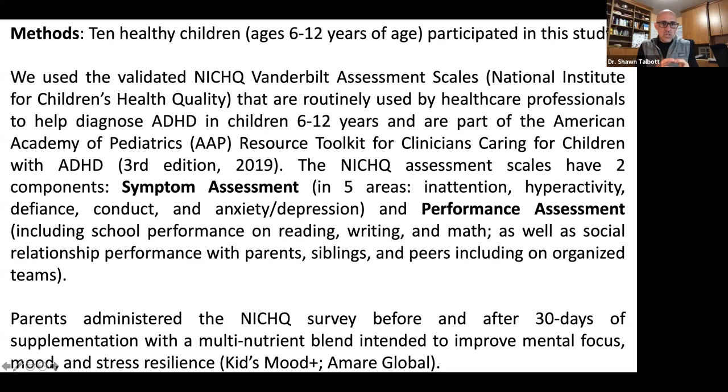This metric is used by healthcare practitioners, teachers, and parents as one of the criteria that helps you determine whether a child needs to go on one of those medications or not. So it's used as a screening tool. The way we used it was to measure two components, which you can see in bold here: a symptom assessment, or what we sometimes call attribute assessment, and a performance assessment. It's important for us to collect data in both of those buckets, and I'll explain why in just a second. The symptom assessment looks at 5 areas: inattention, hyperactivity, defiance, conduct, and anxiety, depression. You'll get an assessment in each of those 5 areas, and then overall. It's really the overall number that we care about, because here we're talking about natural ingredients to improve holistic performance. That's really what we're looking for.